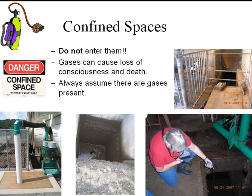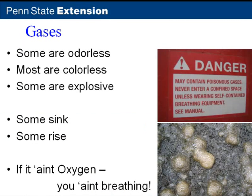So a couple reminders for most of us: confined spaces can be deadly. We should not enter them. I think most of us know that. Gases can cause unconsciousness or loss of life. I always assume there are gases present. Remember that some are odorless, colorless, explosive. Some sink, like hydrogen sulfide. Some will rise, like methane. And I like to tell my guys, if it ain't oxygen, you ain't breathing. It may not be a toxic gas, but if it displaces the oxygen in this room, we cannot survive.